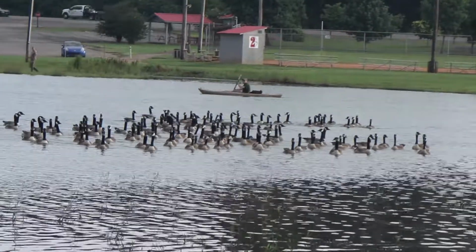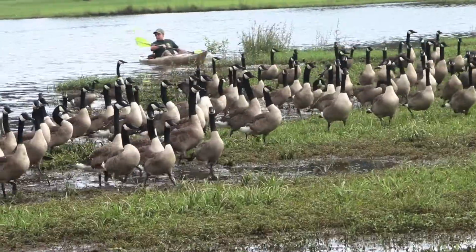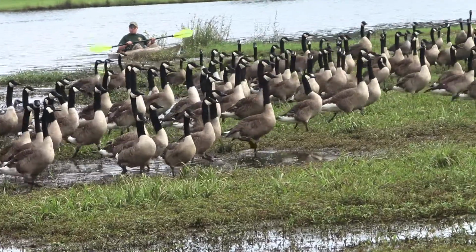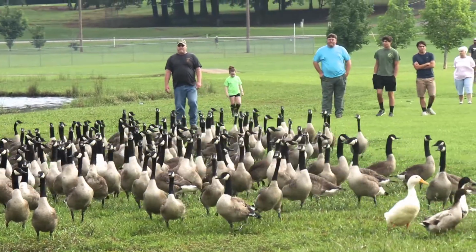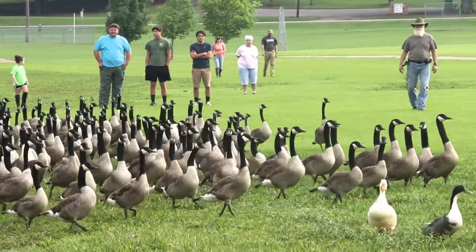Well, what we do is in June, geese typically lose their flight feathers. We come out here, we put some boats on the water. These geese will tend to just swim toward the shore. We easily push them with the boats. We'll have kayaks on the water. And they'll actually just walk up on shore into our pen. They don't have enough feathers to put them into the air.